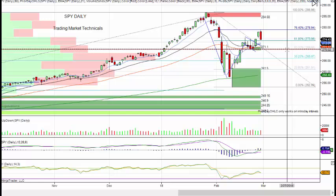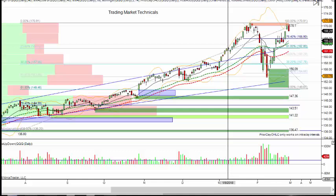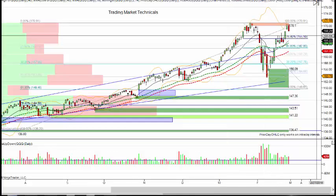270. Next is going to be the Qs, and again, rejected. We had a nice double top off the Qs, right? Double top, rejected, outside day reversal. The thing is with this, we filled the gap here. Now, do we go higher? That's yet to be seen. We do not know that until later on today.